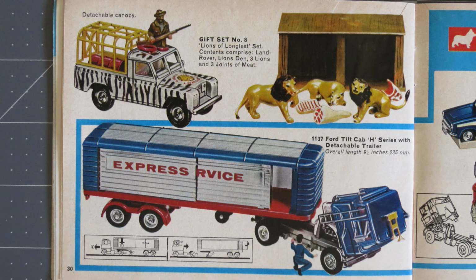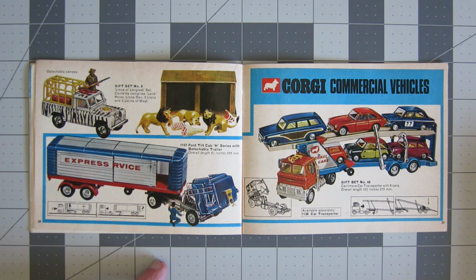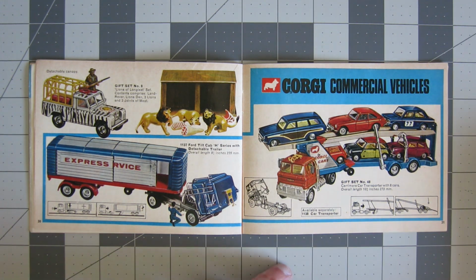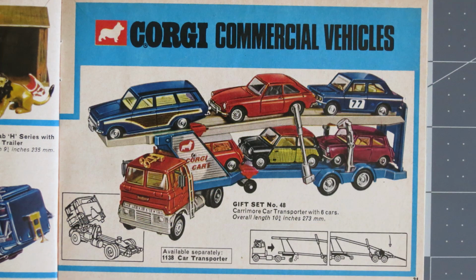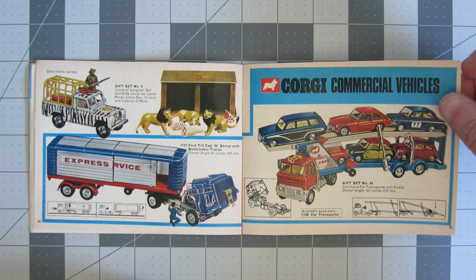Big rig diesel that separates from the trailers. The trailer has opening doors and everything. Corgi commercial vehicles. Car transporter. And the car transporter is available separately without the cars. Huh.